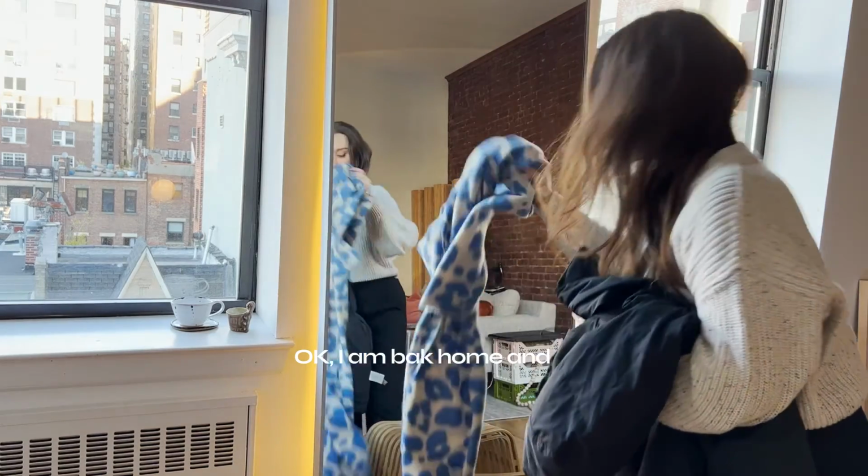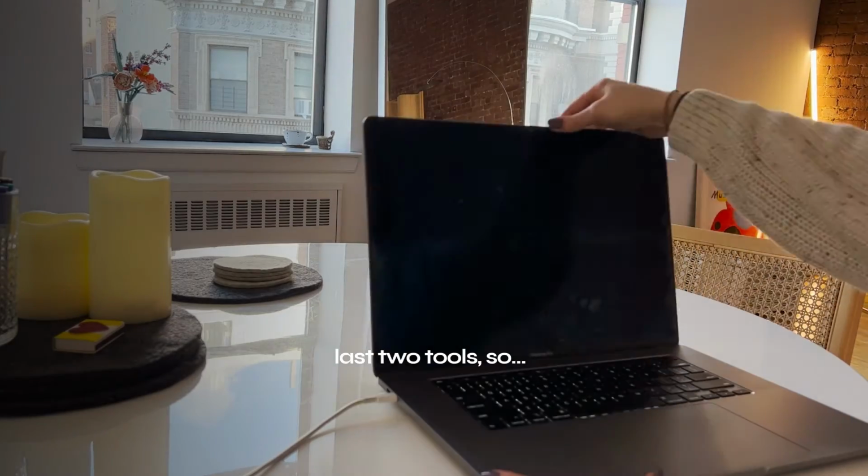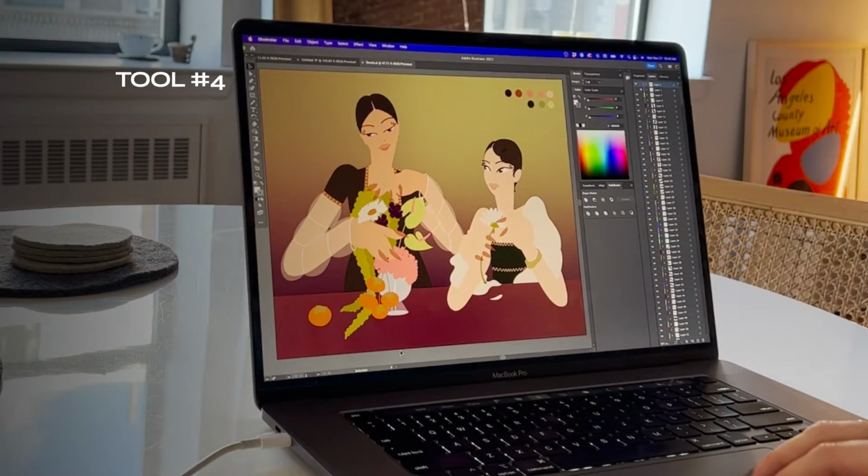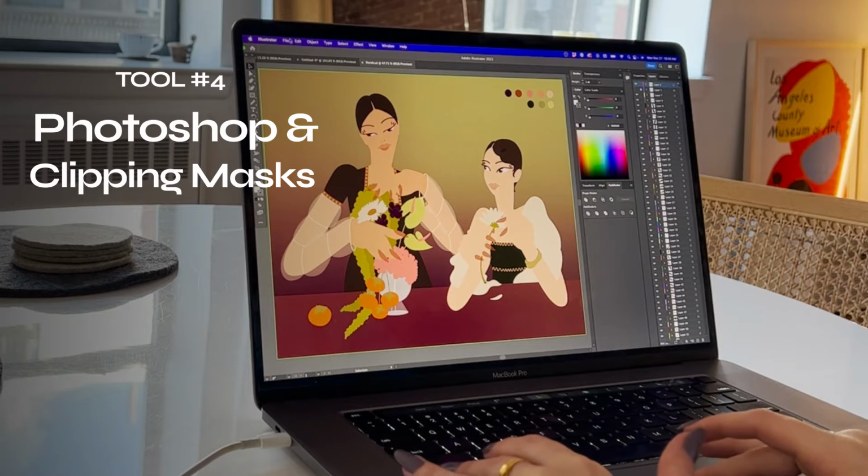Okay, I am back home and ready to tackle these last 2 tools. So number 4 on the list is yet another double whammy. This one is Photoshop and clipping masks.